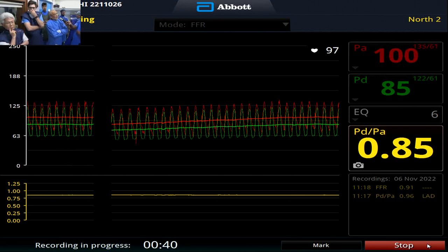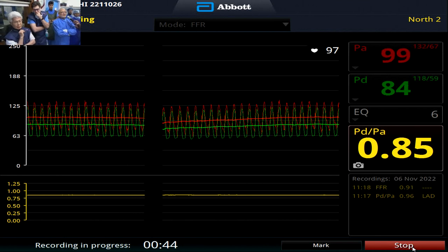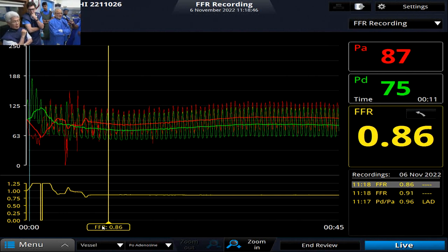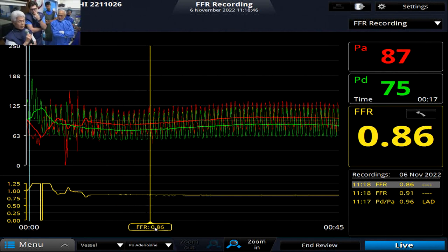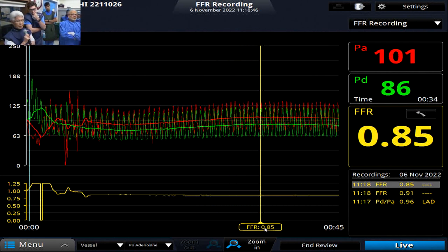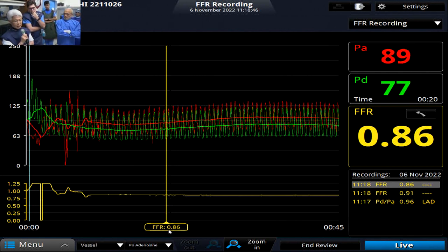Sanjay, what dose do you give? 600. We just use IV adenosine in my lab. Me too. 140 mics per kilo per minute, and that's what we use for the right and the left. It simplifies things and avoids any type of artifacts. Yeah, that is how it was described in the literature. The challenge is that in jurisdictions outside of the United States, adenosine is very expensive. It comes in very small bottles, so mixing an IV bag is a huge amount of money. Right. If you use an intracoronary injection.